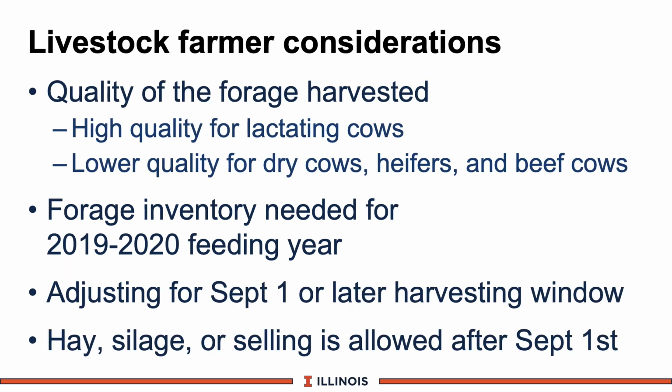So livestock farmers have the following considerations. What quality of forage will you need for your livestock? For example, high quality forage for lactating cows, lower quality forages for dry cows, heifers, and beef cows. A real key point is know what your forage inventory needs will be for the next upcoming year.